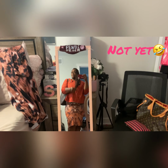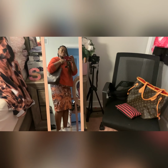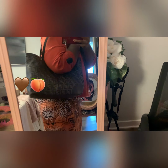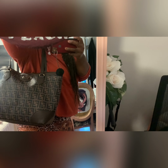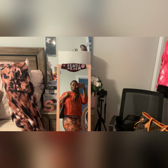Braids look good on any side, don't they? My new Fendi bag. She cute.